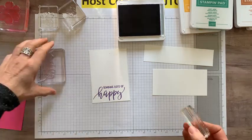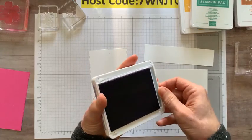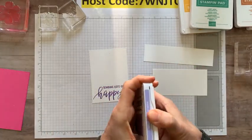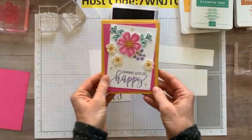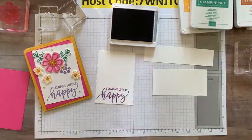Oh, Philomena, you like those rectangle dies, do you? Yeah, and they got buried in the back of my stash, I feel like. So I haven't used them as much as I would like to. Actually, and these are fun, pretty colors, aren't they? Yeah, you guys see those? So I'm trying to replicate this again. I'll keep that right there so you guys can help keep me on track.